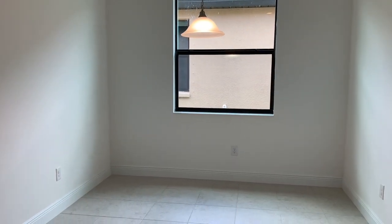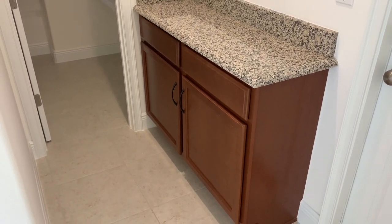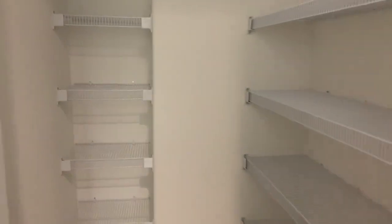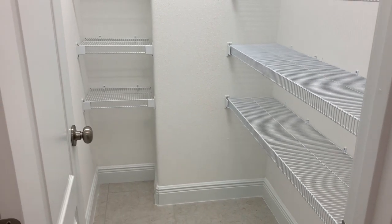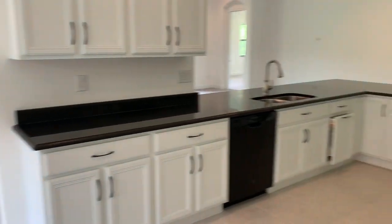All right, so right off the kitchen is your breakfast nook. And then through here is your laundry room. And right on the other side of this garage door is what we call like a drop zone. So you have cabinets, countertops, kind of like a mud room if you're from up north. Drop your keys, your mail, backpacks, and then this leads right into your pantry. Very nice size pantry for this home. I mean, you got a ton of cabinets, a drop zone, and a walk-in pantry. And this is all right off the garage and goes right into your kitchen.